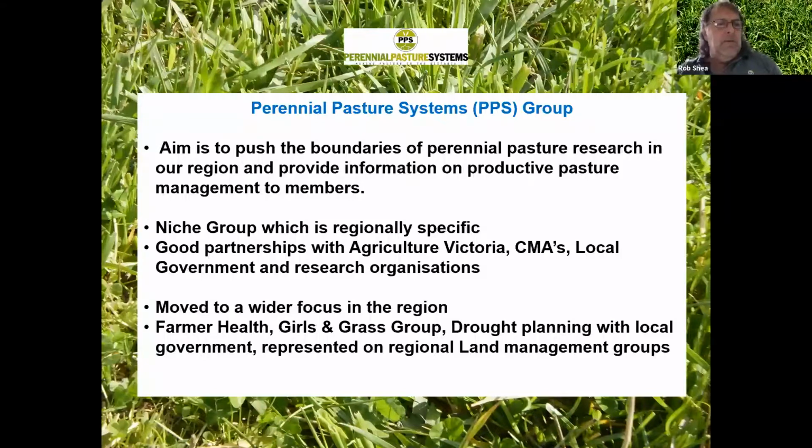Our group is in a niche area. Go south and you're into the basalt plains where the perennial ryegrass systems work. We get too dry and too hot for them, and if you run north, we run into the cropping plains of the Wimmera. So we're looking at stuff in our region, but a lot of it's specific to other areas as well. Most of our members are in that niche area, but we do have outliers around Victoria and interstate. We conduct local RD&E projects.